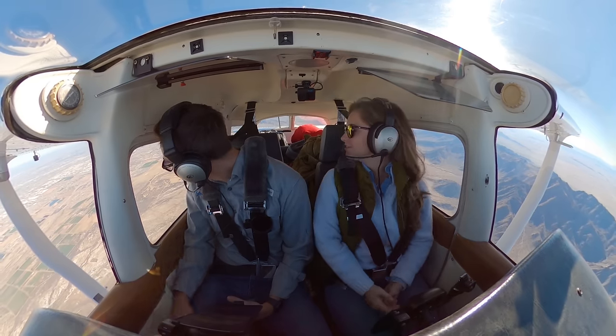The lowest terrain to cross to get into the LA Basin from this direction is the Banning Pass. Known for its high winds, we picked our course line carefully.